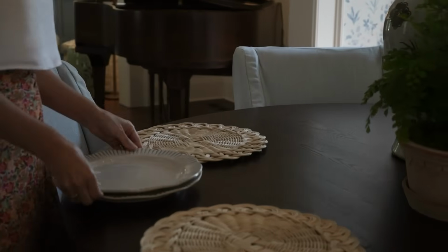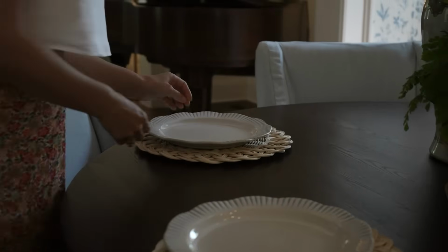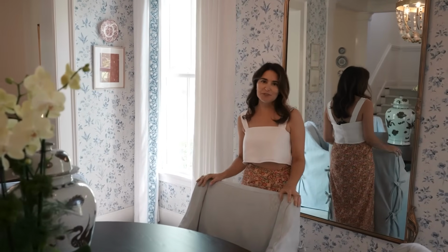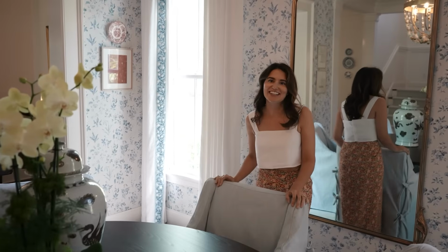And then the table is actually pretty versatile because whenever it's just me, my husband, and my daughter, we come in here and have pasta and whatnot, and we can move some of the chairs out. Obviously, we remove some of the large vase and the arrangements so that we can see each other. But this is a pretty special room for me.